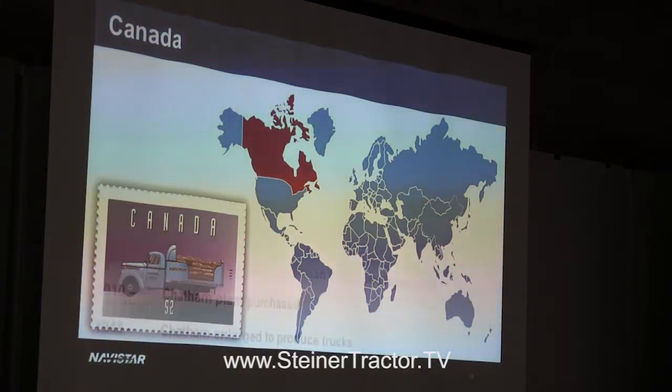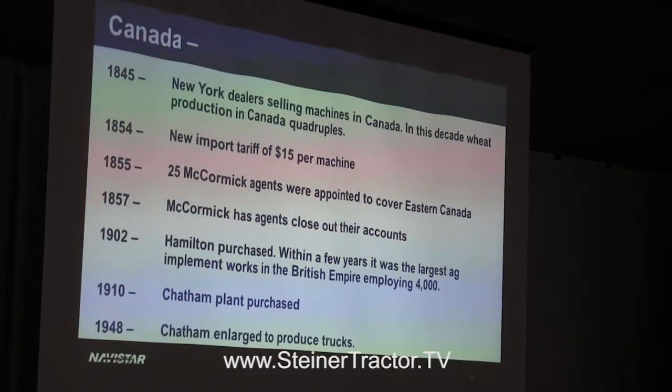Canada. The way it started, we were having dealers from New York go over the border into Canada and sell. Then the government put a $15 tariff on each machine, and McCormick said, okay, sell your current inventory and come home. We're done here. And he held out forever. I mean, he held out for 40 years or something. Then we went back and purchased the Hamilton plant and upgraded it. Later, the Chatham plant.